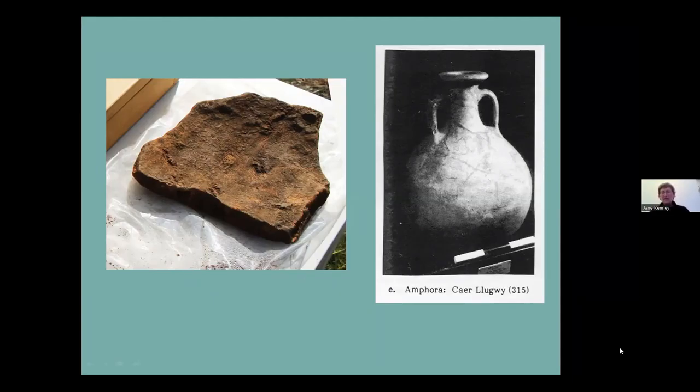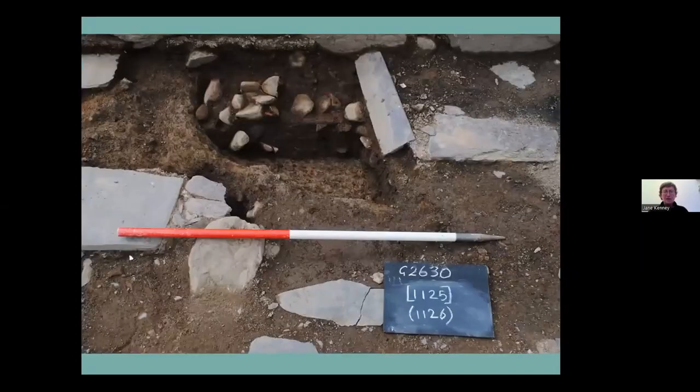Actually at the Roman fort at Caerhun, dug in, I think, the 1920s, they found an amphorae that had this really big sort of fat belly. So I think this is exactly the kind of thing that our pottery came from, which makes you rather wonder whether they were actually drinking wine in Rachub in the Roman period. But maybe it was just a useful vessel to use for other things.